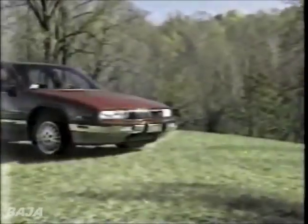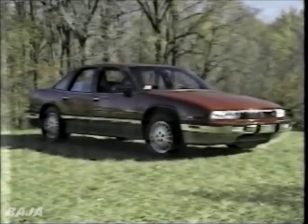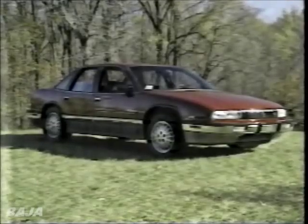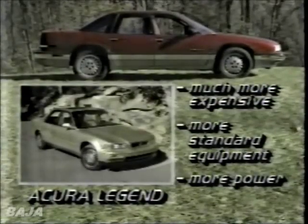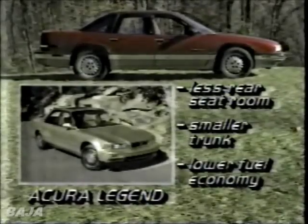If you want a Grand Sport four-door, prices start at a very reasonable $16,735. Our heavily optioned test car comes to $21,517. You'll pay a lot more for an Acura Legend. The Acura has more standard features, including anti-lock, and more power than the Regal, but less rear seat room, a smaller trunk, and lower fuel economy.